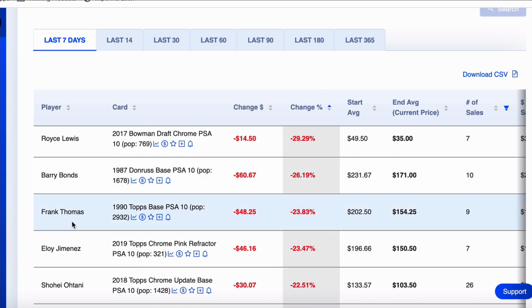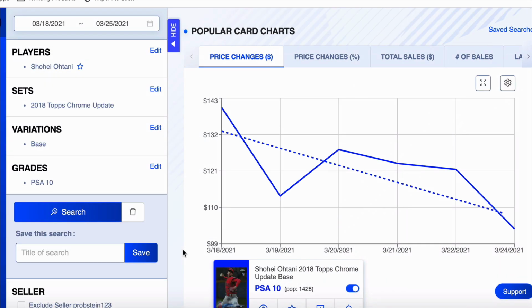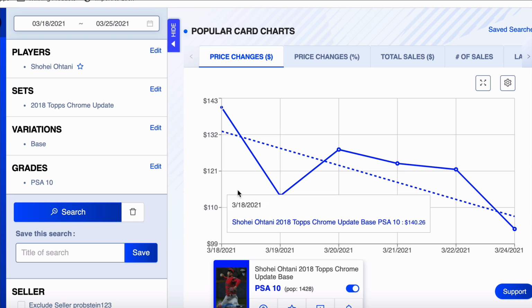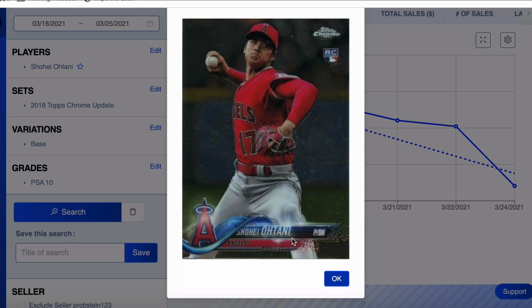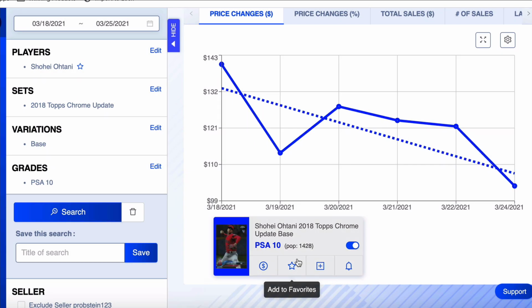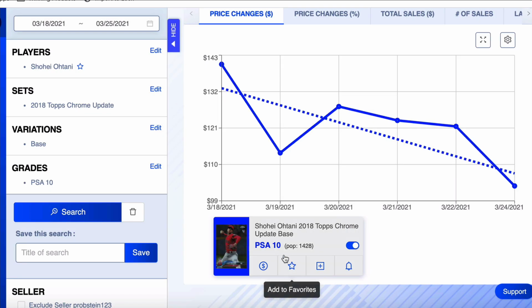Shohei Ohtani, 2018 Topps Chrome Update. Pop count of 1428, down 22.5% on the week. Here we are, 140 bucks to start the week. Latest sale of 103. Interesting. He did really well in spring training. He was really kind of lighting the world on fire. People were very interested in him. He looks really good. He always looks really good, in my opinion, when he's healthy. But the question is always, can he stay healthy?